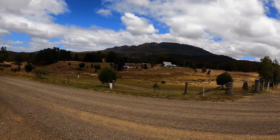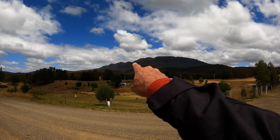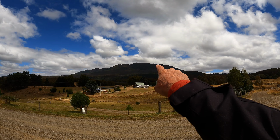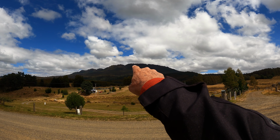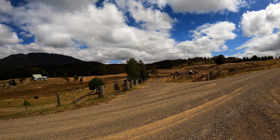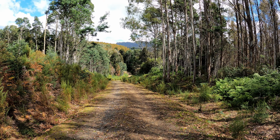Okay, we're on Camden Road. So that big tower up there is where I got to, and then the zigzag track coming down in that gap, and then down through the bush here. Going to head up Camden Road. I'm going to head in towards Mt Barrow from the east side.